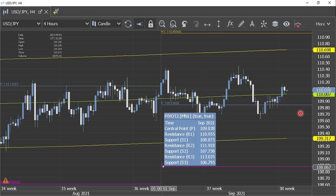So unless and until that happens, I think it is not really a good idea to go short in the USD JPY. We will need the break below this immediate swing low. So the ideal price area to go short in the USD JPY is going to be around 109.70 to 109.60.